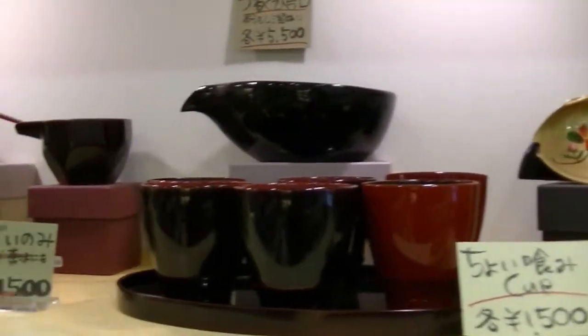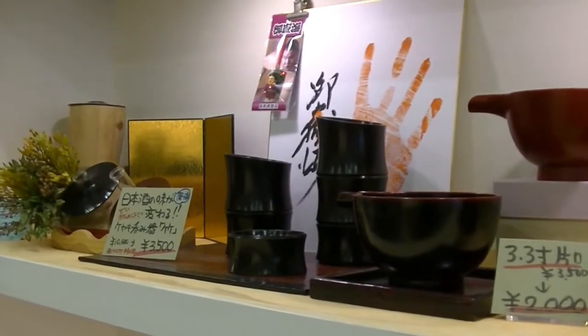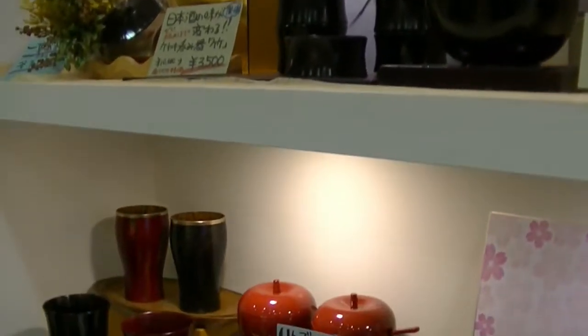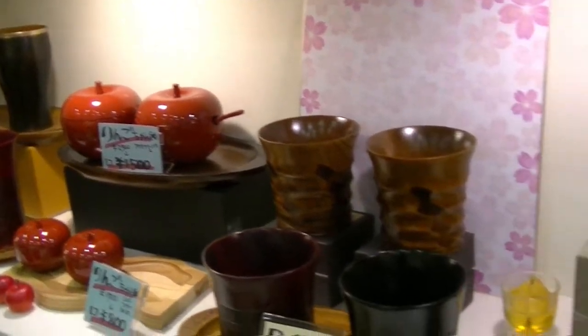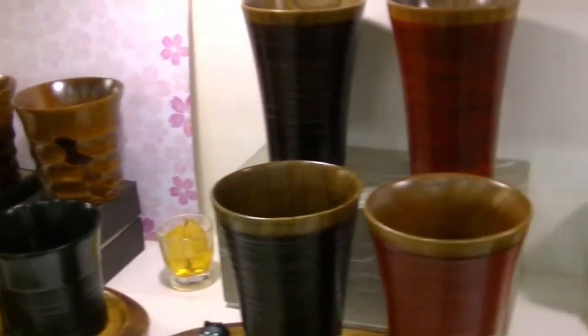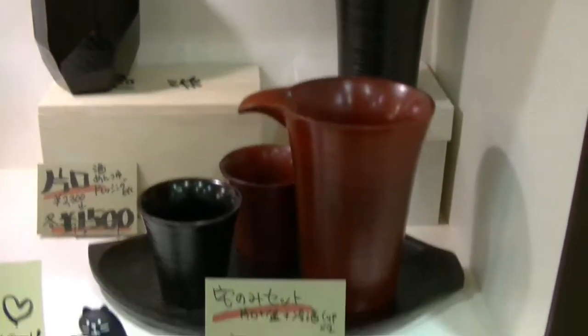The tableware is made of wood, such as Hinoki cypress, Sawara cypress, and so on. Urushi lacquer is applied on it. Let me tell you the features of lacquer ware. First of all, it is durable and hard to perish.